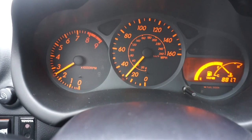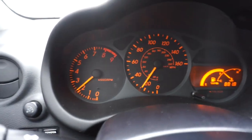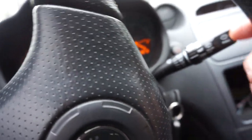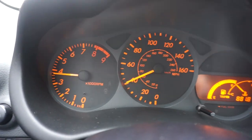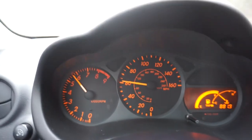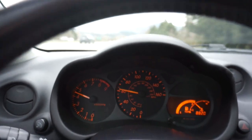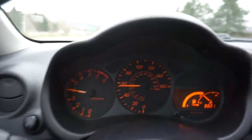So this is the problem. This is what we're not liking. The car's like 140 horsepower now. We're in third gear, and I'm gonna smash it. So here we go, 3, 2, 1, go. VVTL-i should be coming on here in a split second. See, so there was no VVTL-i. It didn't go. It kind of actually falls on its face. It doesn't like it, it's not happy.